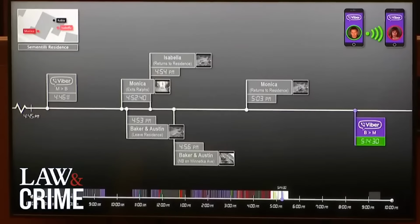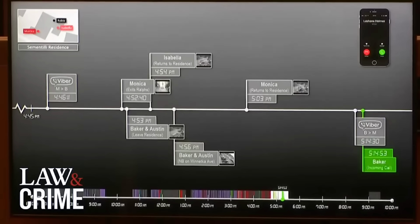And at 5:14 in the late afternoon, what do we see here? This is a Viber message from Robert Baker to Monica Sementilli. And then just a few seconds later, we see that there's an incoming call to Baker. Yes, Baker receives an incoming call from an individual in his contacts named LaShane Holmes.